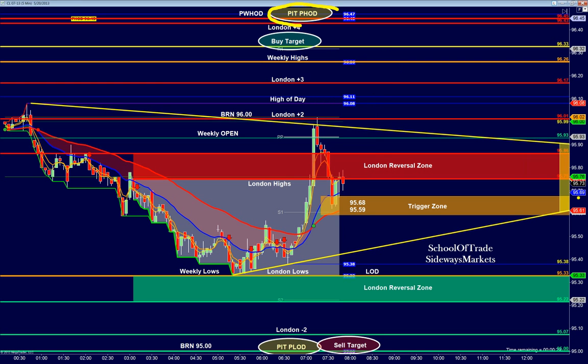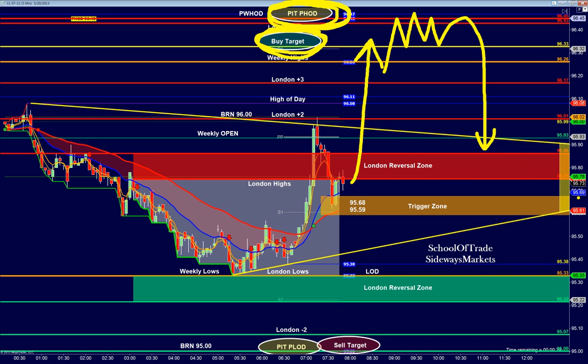96.43, 96.45. Okay, there's another huge sell zone up top here. We got our buyer's target. A buyer's target is just as good as a seller opportunity. I will be looking for price to enter into this 96.35 area and bring it right back down in.